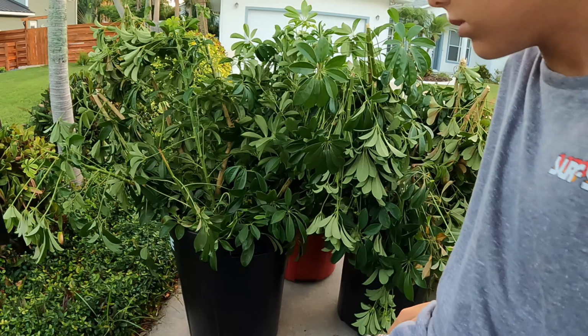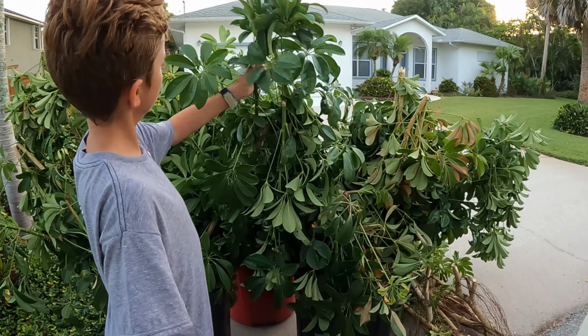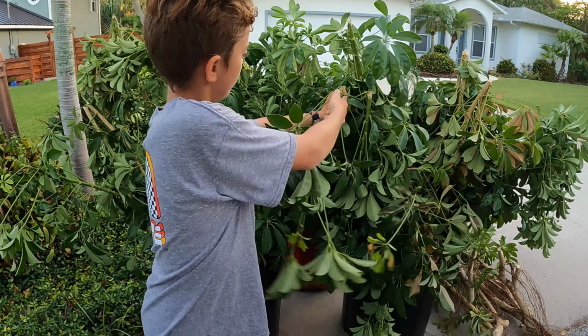Okay, here's bins and bins of Schefflera. We find this every week, but it is one that is super easy to root from cuttings. Both this one and the variegated kind. So we'll save a couple of these cuttings from the trash.